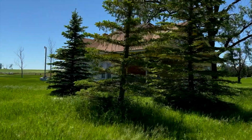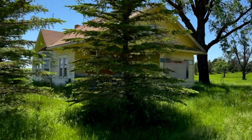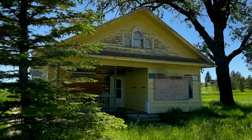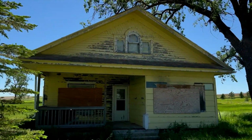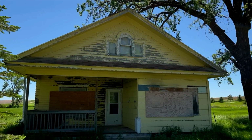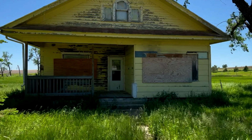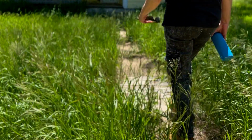I like the trees. This is really just picturesque, the front porch. Well, look at the windows on the top. Oh man, beautiful home. Isn't that gorgeous? No signs anywhere. It's got a little wooden bridge that crosses a dried up creek now.